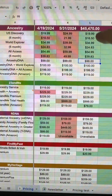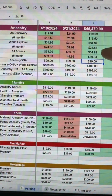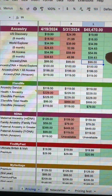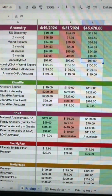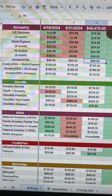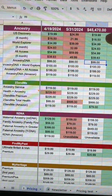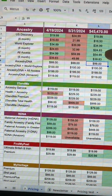But Ancestry basically dropped the price of all of its programs to the cheapest I've seen since I've been doing this. And even last December, usually when all these companies are running holiday promotions, it wasn't this inexpensive. So the US Discovery, for instance, has dropped down to about $20 per month, a little bit less if you're doing a 6-month program. And it goes all the way down the line.